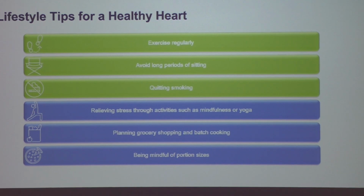Yeah. And then just being mindful of your portion size. That's one thing I've noticed. Here in America, before COVID, portion sizes were massive, and then after COVID, when everybody's trying to cut costs, those portion sizes have started to decrease when you go out to eat. So it's not necessarily too much of a bad thing.